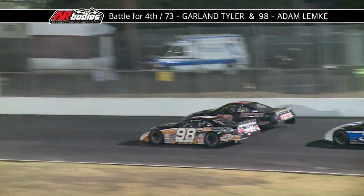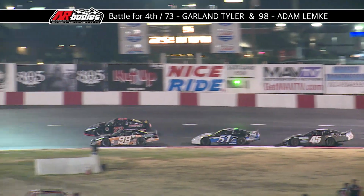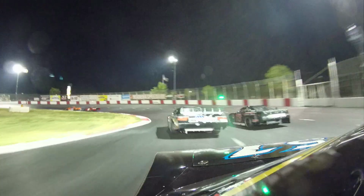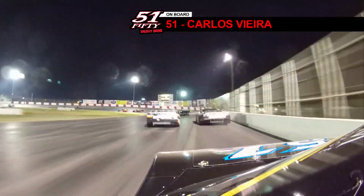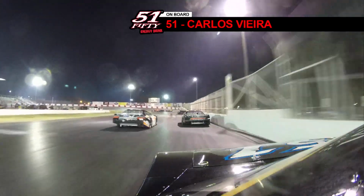Logan Zampa tagging the wall that time. They're still side by side out back. That is Garland Tyler from Modesto and Lemke from Hollister. I tell you what, there's some great late model racing tonight, isn't it, Steve Blakesley? You have Vieira right behind them. These guys have to be careful how they play this because Carlos Vieira is sitting right there. Back to the battle for fourth, Garland Tyler and Adam Lemke.